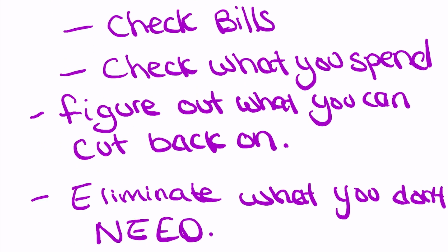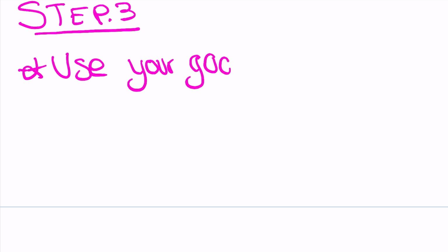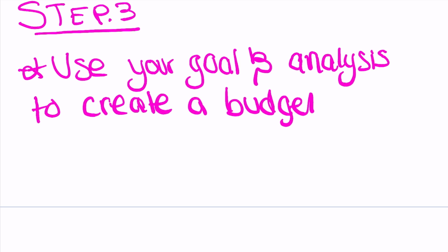And the third step is actually making the budget. It's as simple as that. It's using all the information that you collected, your goals, and your analysis to create a budget that works for you. I know this is not always as easy as it sounds, which is why I'm going to go through how to make a simple budget plan and what it looks like.